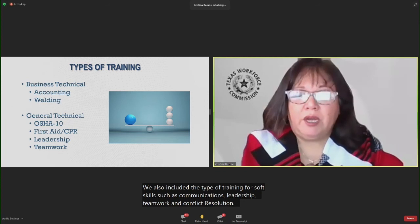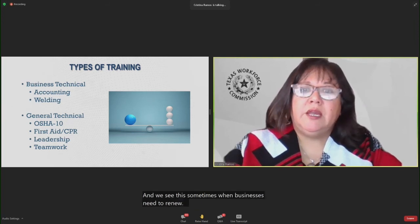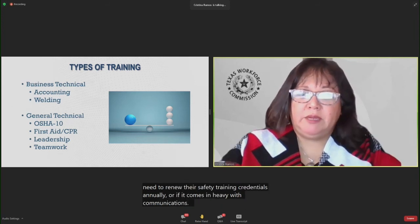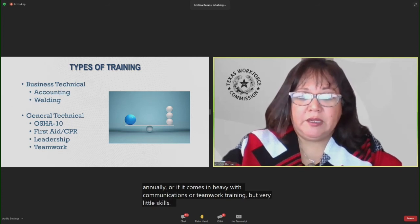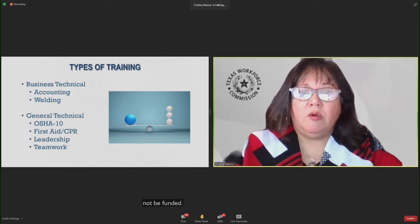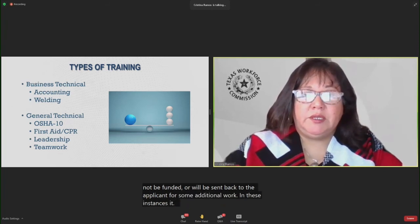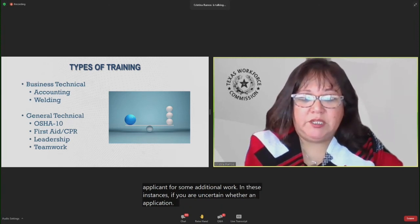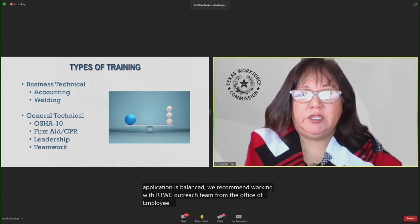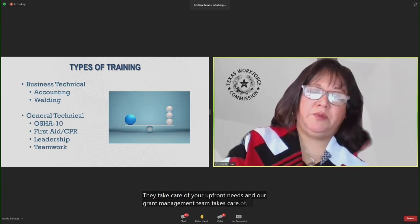A project that comes in heavy with safety training, and we see this sometimes when businesses need to renew their safety training credentials annually, or if it comes in heavy with communications or teamwork training, but very little skills training specific to the occupations of a business, will probably not be funded or will be sent back to the applicant for some additional work. In these instances, if you are uncertain whether an application is balanced, we recommend working with our TWC outreach team from the Office of Employer Initiatives. They take care of your upfront needs, and our grant management team takes care of you post-award.